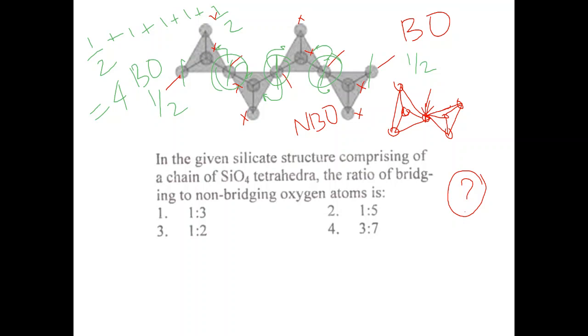So now the ratio of bridging to non-bridging. How many bridging oxygens did we have? We had 4. And how many non-bridging? We had 8: 1, 2, 3, 4, 5, 6, 7, and 8. So bridging oxygen to non-bridging oxygen would be 4:8. Answer would be 1:2. Many times, people get confused if they do not consider this as half and this as half, then you will realize the options are not given correct. So keep it in mind that this is half. All right, it's an easy question, a bit tricky.